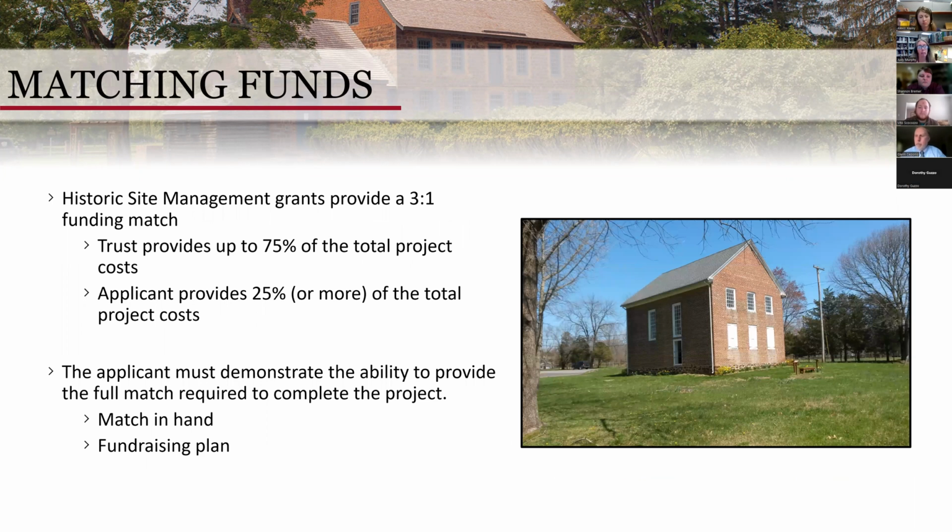HSM grants provide a 3-to-1 funded match where the trust provides up to 75% and the applicant provides at least 25% of the total project cost. It's not necessary to have your full match in hand at the time of application. However, you must demonstrate the ability to provide the required match to complete the project. You should discuss in the application your fundraising plan and include details about the potential funded sources, such as a county grant program or planned fundraising events.